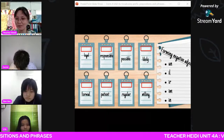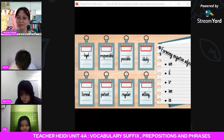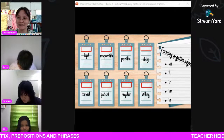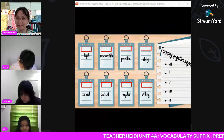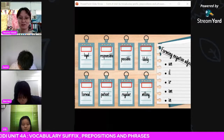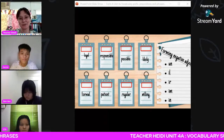So all of you can see, you have irregular, impatient, informal, likely, so far no one likely, oh God, unlikely, impossible, irresponsible, correct? Okay, good. So from your first activity, what can you see? How do you know whether to pick IL or IR or IM? Is there a pattern that you realize?